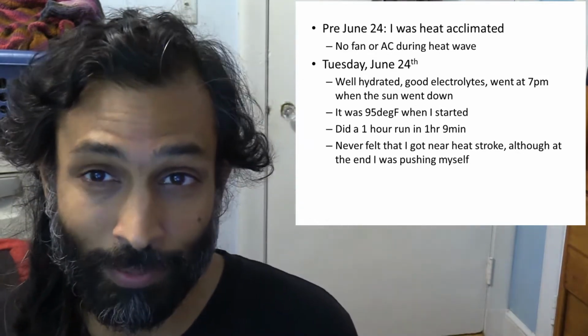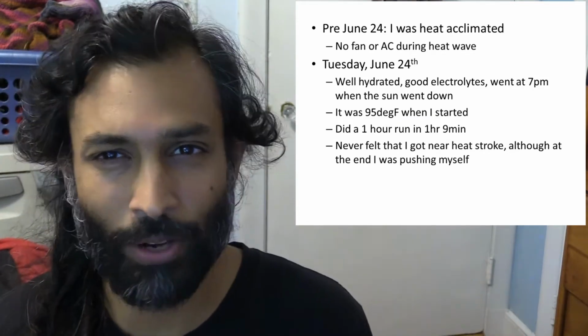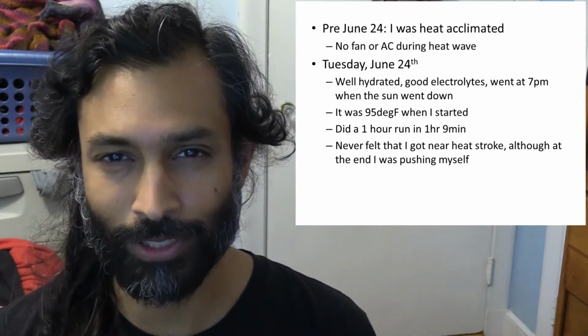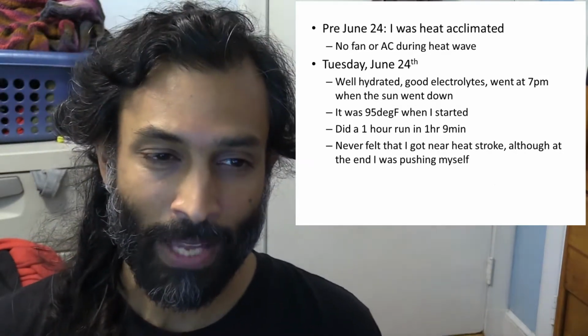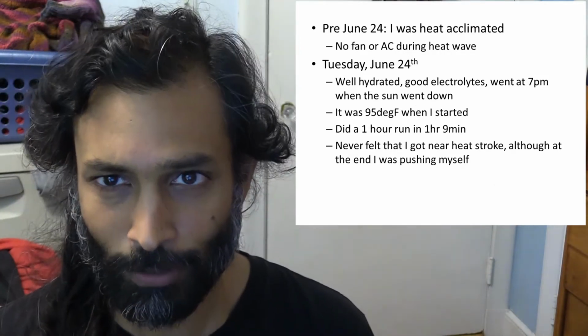And I live in Lexington, Massachusetts, so here the maximum it gets to is like 100 degrees or whatever, so I don't need air conditioning, I don't use fans, I just sweat because I feel like that's a good way to build endurance. So that's what I was doing. My body was used to the heat. And then Tuesday came about and time to run. And I wanted to run. I wanted to test myself.